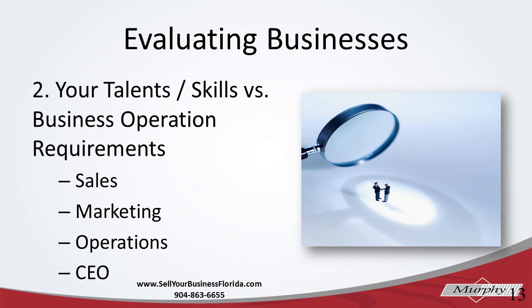Is it your relationships? Is it your contacts? Is it your ability or your talents? And if you can find areas where your strengths as a buyer would bring that business to a next level, not only are you going to have a strong, successful business, but more than likely that business is going to continue to grow and flourish under you more so than another buyer.